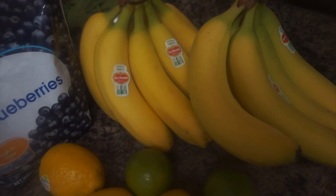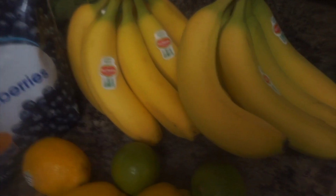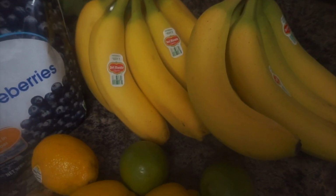So this is the mango chunks that I usually get as well now that I moved. When I was in New York, I used to get like, I think it was Dole. That was the brand that I used to get. But now that I'm here, I'm just going to grab whatever it is that I can find. And then I got these mango nectars. I got 3 of them.